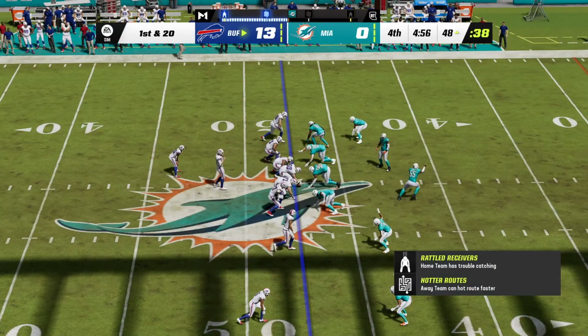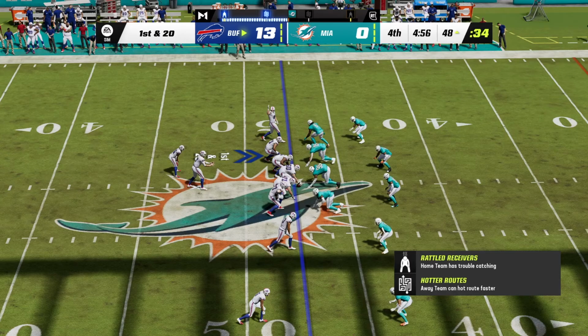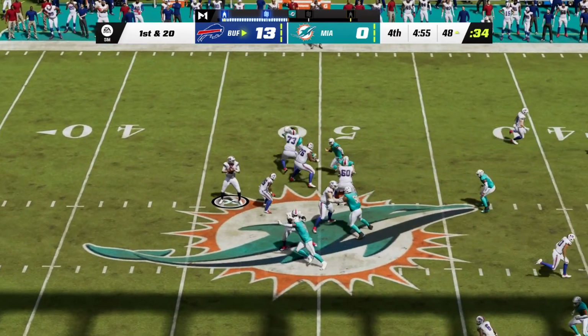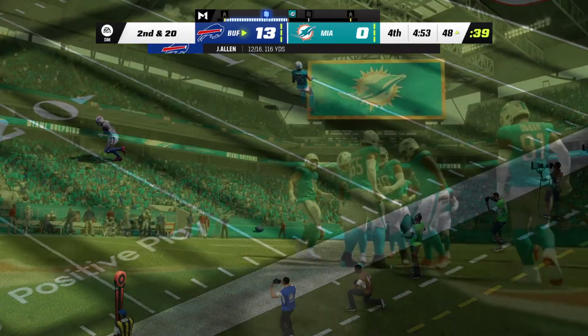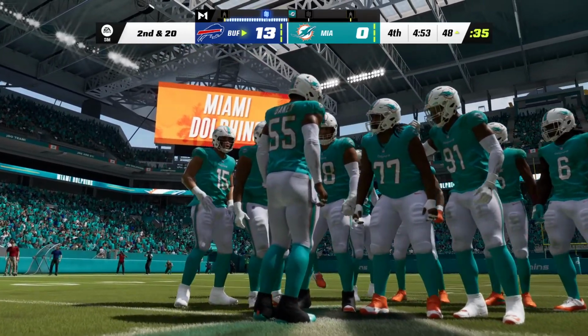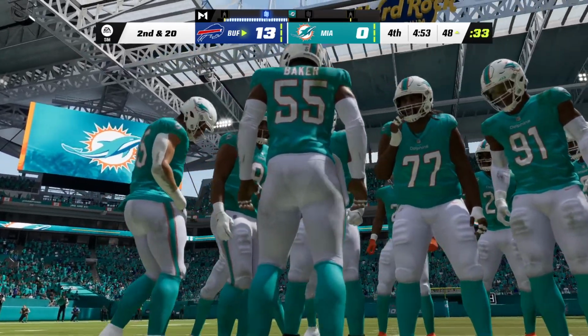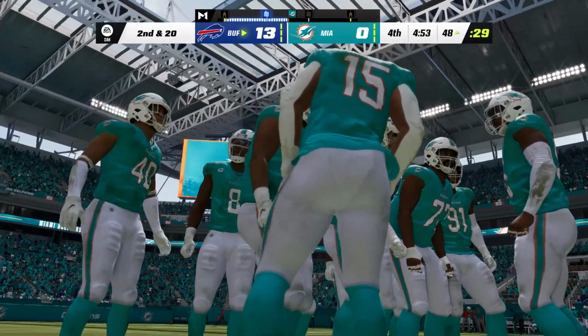So following the hold, they're in a bit of a hole here with a first and 20. Now Allen. His throw incomplete. A lot of times it's that first read that you have. Maybe you get it in pre-snap and he locked in on his target, but he was covered quite well and that one's incomplete.